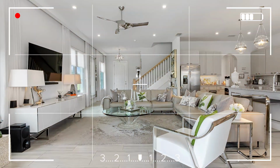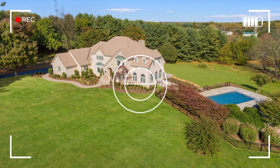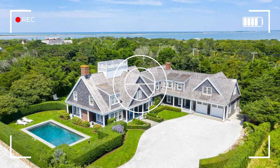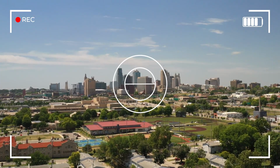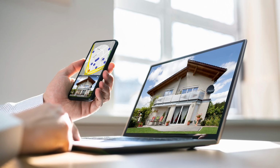Now, professionally, you need to get some high-res photos, wide-angle shots with well-lit rooms. Drone footage can show off your entire property, neighborhood, and that sweet Kansas City skyline, and then 360-degree virtual tours, perfect for remote buyers. Don't sleep on them.